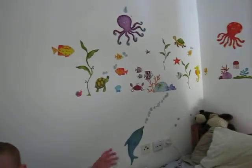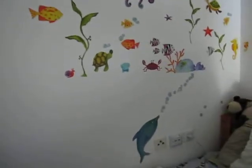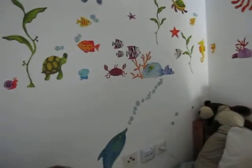Everybody, welcome to Noam's new room. We just made some stickers on the wall. Let's go see what stickers. Come, Noam, can you show everybody what stickers we have?